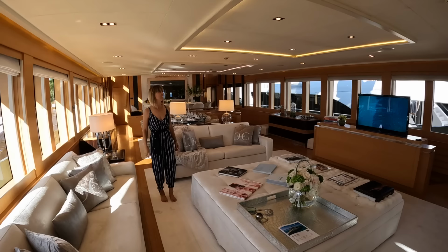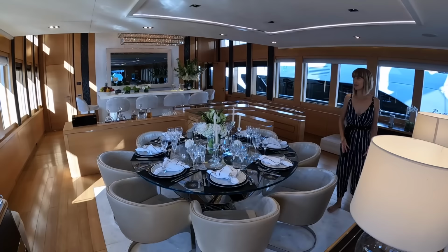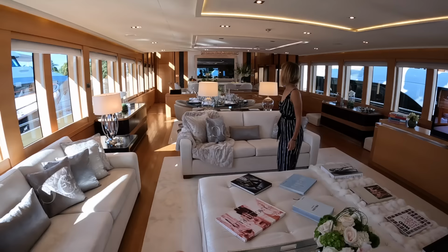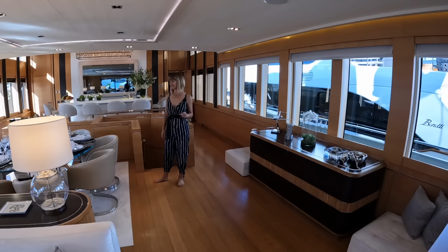So we have a pop-up TV. A really cool lounge area. Something we found out when they did this recent refit is they changed this area. This whole space here was this giant salon area, and they had a formal dining all the way forward, which they've now changed into this, I think, way more useful space, a pretty cool bar area. We get tons of natural light coming in because the entire length of the salon, the bar area, as well as the formal dining is lined with windows on both sides. It is so bright, airy. It has a really comfortable vibe.